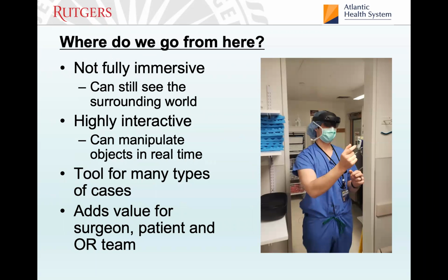MR, again, is what my residents use when they're looking at something before the surgery. It's not fully immersive, and that's good. You can actually still see the outside world and interact with it. It's highly interactive, so you can manipulate objects in real time. And one of the things that will be hard to break out of the mindset of, but helpful, is learning to use it as a tool for many cases. You can use it to plan for lots of things, so it can be empowering for you in many areas, not just one specific style of surgery.